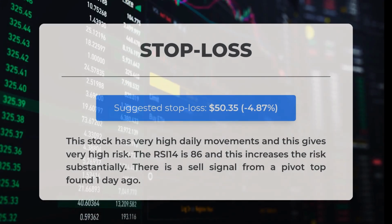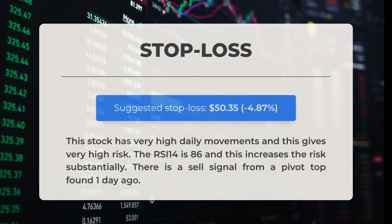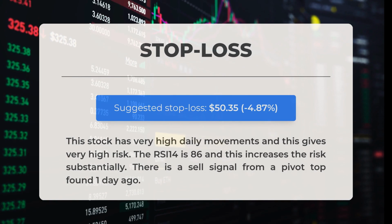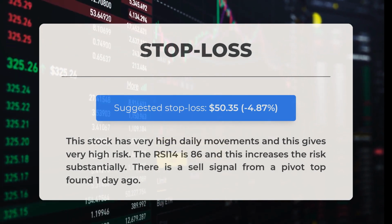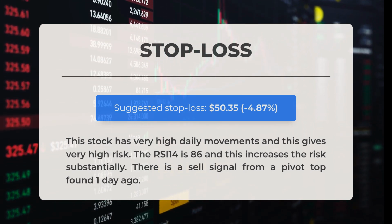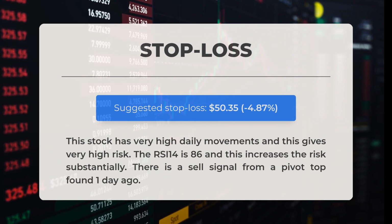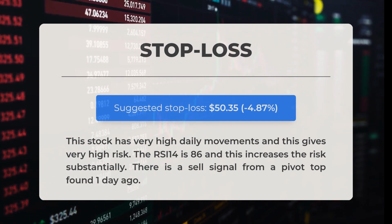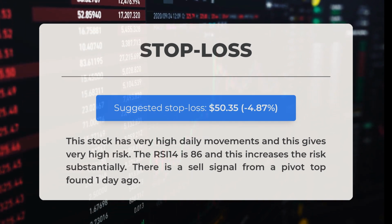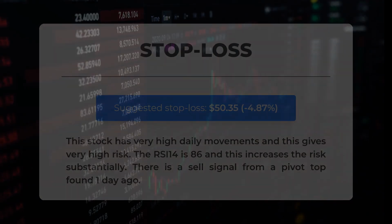A recommended stop loss is set at $50.35, representing a decrease of 4.87%. This stock experiences very high daily fluctuations, indicating a significant level of risk. The 14-day Relative Strength Index stands at 86, which further elevates the risk. Additionally, there is a sell signal triggered by a pivot top that was identified 1 day ago.